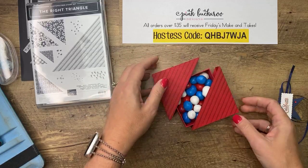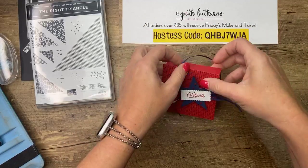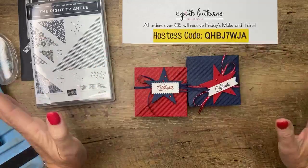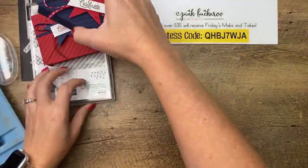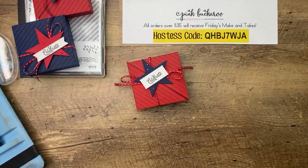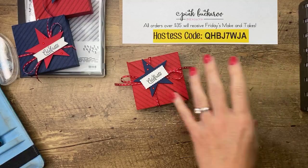And this pulls apart like that. So then the ribbon slides on, and it'll hold it closed really together. All right, so 4th of July is coming up. Those were the colors that I chose. But again, please remember, you're not limited to colors that I use. And this is a very generic stamp set, so it could really go any project, any occasion.